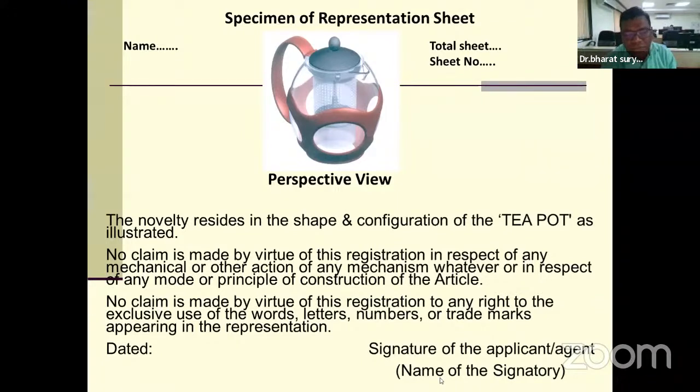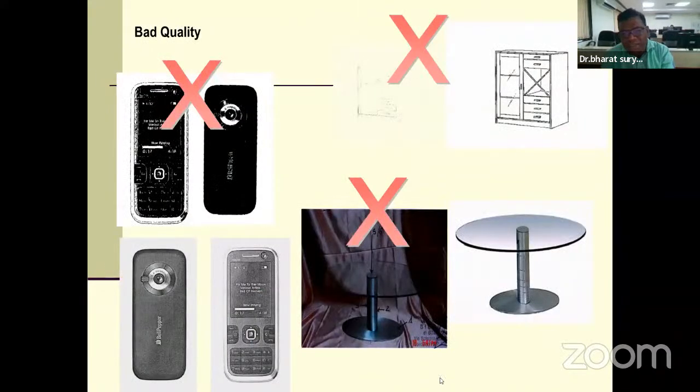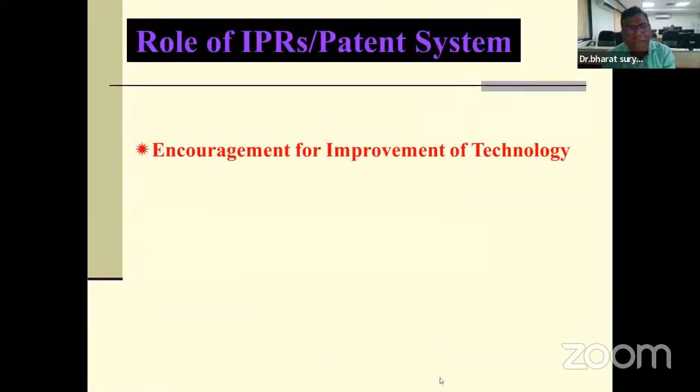No claim is made by virtue of this registration to any right to exclusive use of the words, letters, numbers, or trademarks appearing in the representation. If I am using any mark, I'm not claiming that. You have to write that here. This is a design application view. If you file like this, it's not clear, such bad quality designs we never accept. That's a clear design you can get.